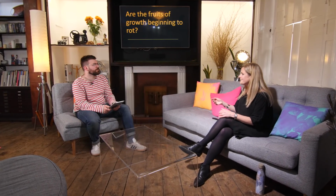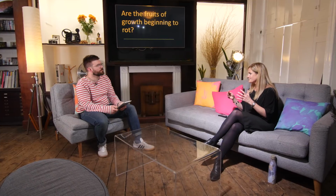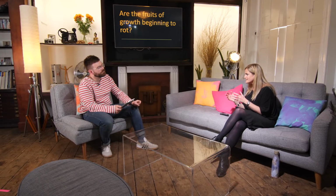But we're now at a point where we have to look at what's going on around the world and ask this big question: are those fruits of growth beginning to rot? And we see that with the extent of environmental breakdown, that the fruits of growth are really dangerous in terms of how we're putting pressure on the planet, heating up the planet, in terms of eradicating biodiversity. So across a wide range of environmental indicators, there's some serious alarm bells ringing.